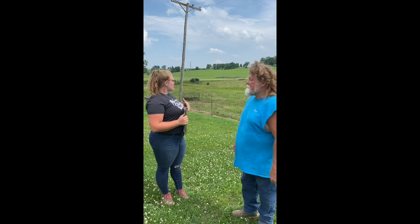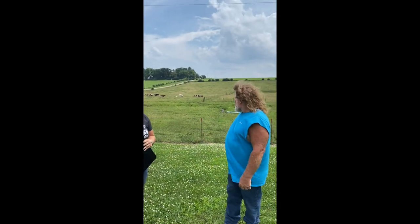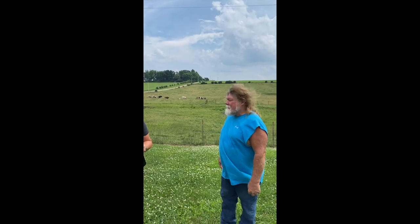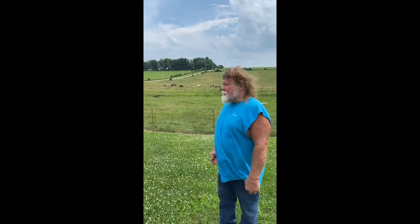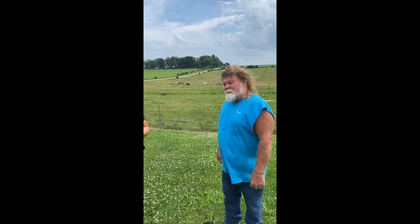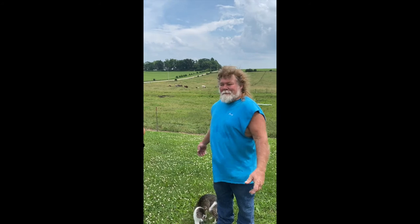All right, so what are these ones out here, and why are they out on the pasture? These are animals that have a baby in them, and they'll be having a calf later this fall. We put them out on the pasture. They get plenty of exercise, and it's just good for them.